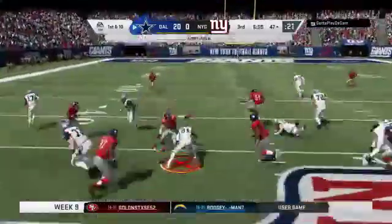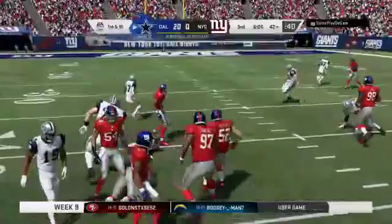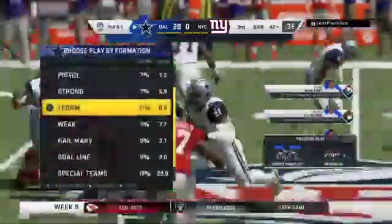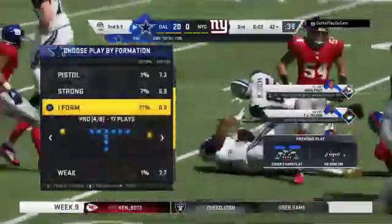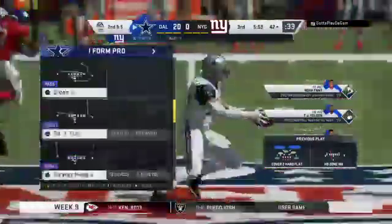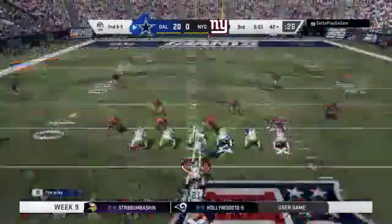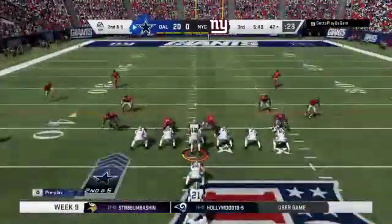A first down carry by Elliott. He takes it down to the 42, a 5-yard run. Tough first half for him, unable to put up the numbers he's used to producing. But with a guy like him, you and I both know it just takes a couple of explosive touches for him to make an impact on this game and on the stat sheet as well.